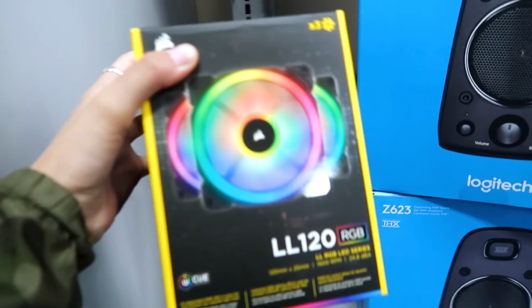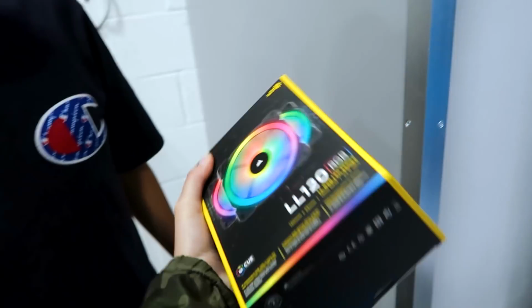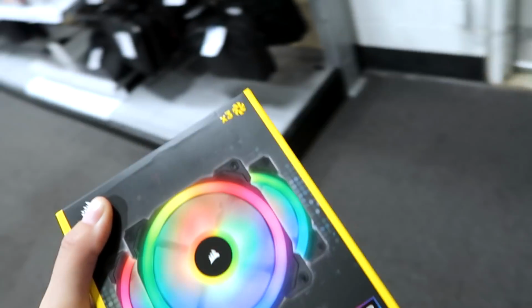Alright, so we had to get 3 120s, not necessarily RGB, just 3 fans. They're RGB. I didn't buy these originally because I didn't want to spend the $120, but here I am now spending 130 because I didn't plan like I should have.